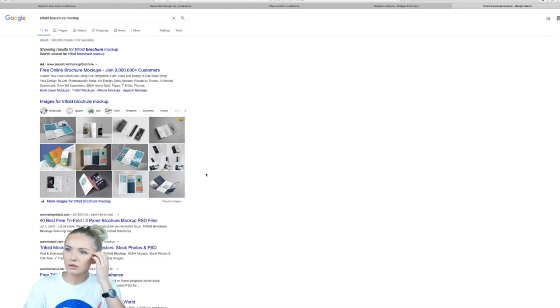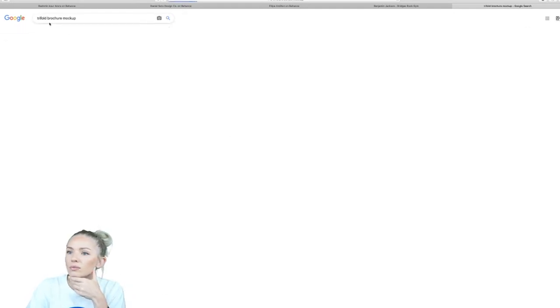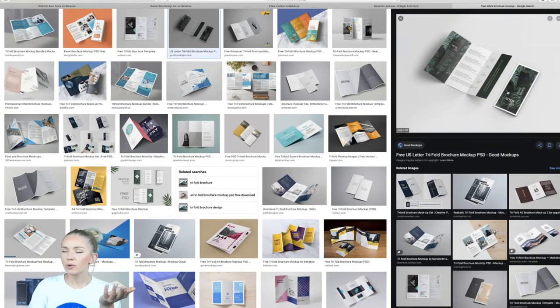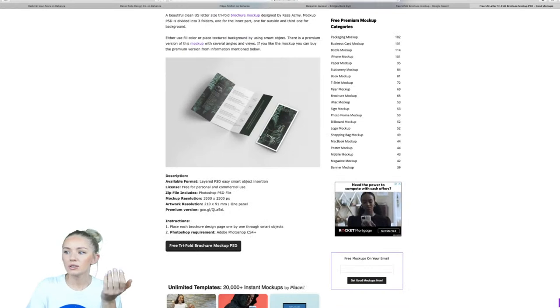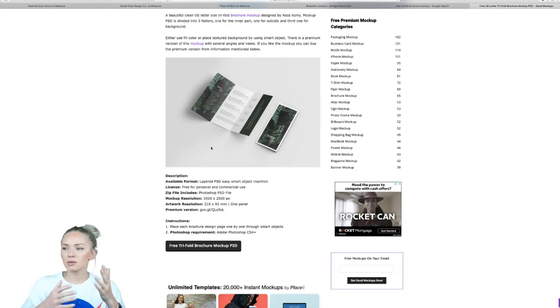I would maybe look for a trifold brochure mock-up, and there are tons of them. You can even find free ones. Something like this maybe. Here, this one is free even, you can download it for free. It's very clean, it's very neutral. So I would totally go for something like that and show how the designs are placed on this mock-up so that it's easier to understand, right?